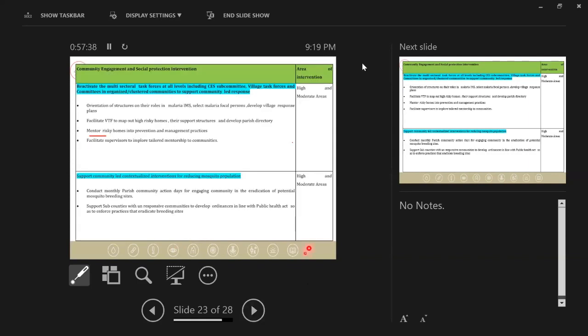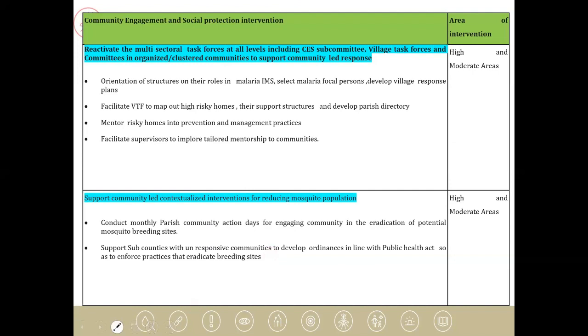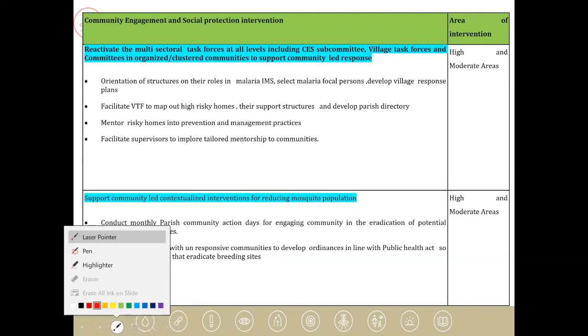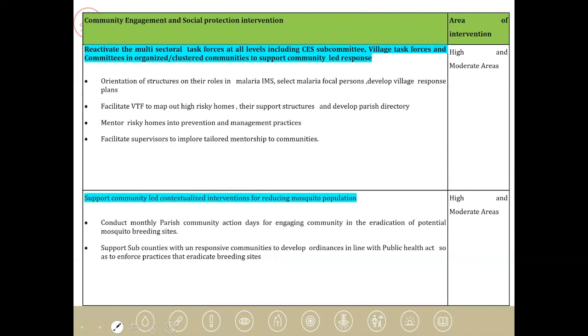Community engagement. Okay, this is also very small. For coordination, they want to reactivate multi-sectoral task forces at all levels, including the community engagement subcommittees, village task forces committees, and then of course parish task forces. So here they want to orient structures on their roles in the malaria IMS.